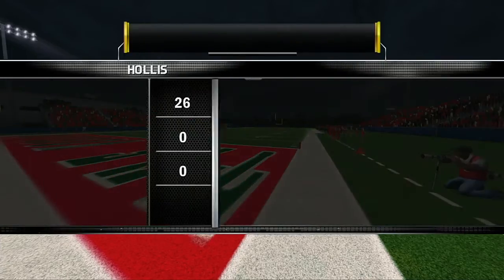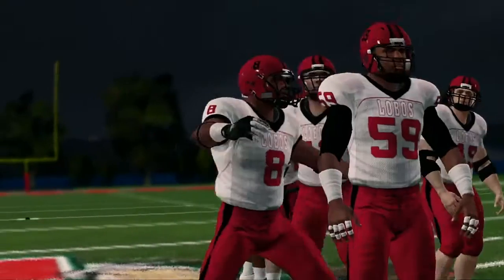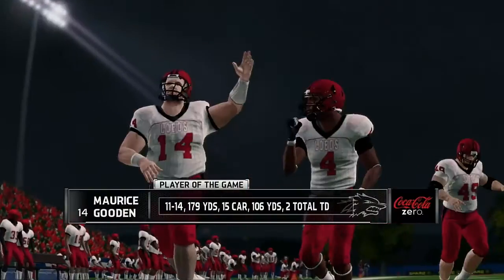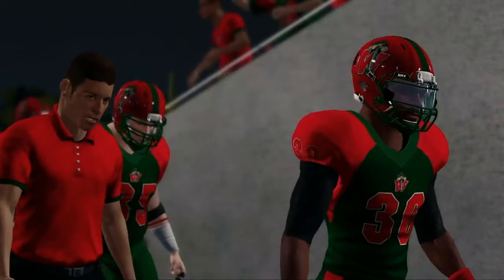Hollis's day comes to an end, not how he had planned it to go, but hey, team rallied around him beautifully. Brad, I think you and I and everybody else expected a big day for him individually, and he didn't deliver. But most importantly, the team, as you said, was able to step in for his absence and win this football game.